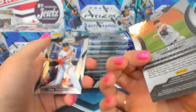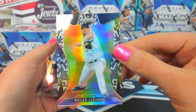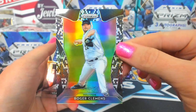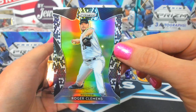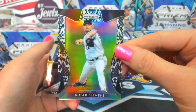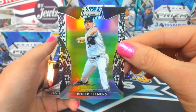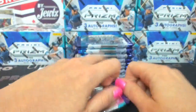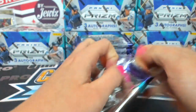What is this one? Like a camo? 33 of 50. Looks like snakeskin. Can I just make up names for it? Snakeskin? That's actually called snakeskin. It's because that's what it looks like. 33 of 50 for Houston. So this Tucker, this was the Blue Mojo to $3.99. Oh, Lord. Blue Mojo.